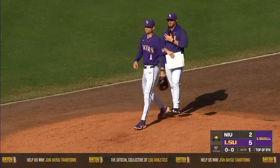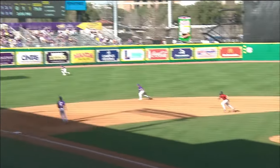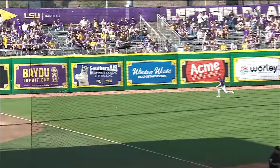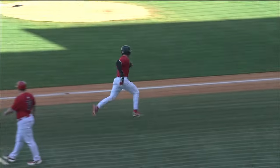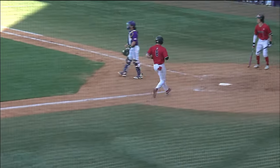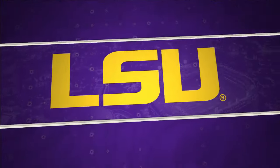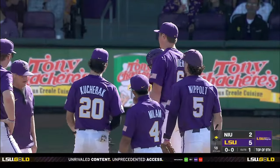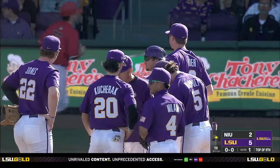Again, Buzzy told you earlier that Guidry was soft tossing down there. Now he's on the bump, and Jay Johnson on his way out. So a meeting on the mound here with one out. The Tigers came into the top of the ninth leading 5-0, but this Husky squad not finishing up their weekend without great effort here. Make it a 5-2 game.